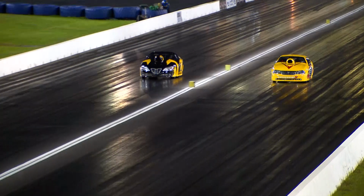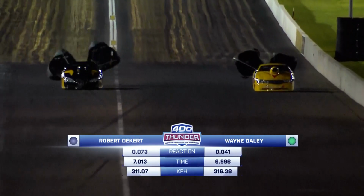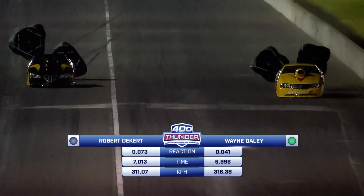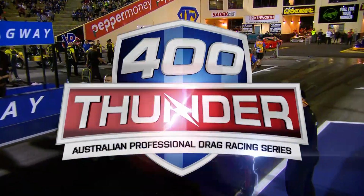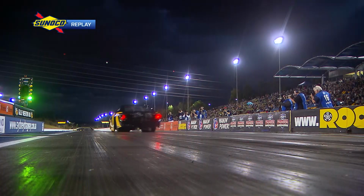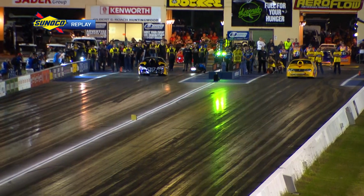Oh, the rookie is beside him. Well, Daly got out of the groove there, and he runs a 6.99 at 3.16, a 7.01 for Deckett, so close to the sixes. That would have cost him a little bit where Daly got out of the groove. The traction wouldn't have been as good over near the centre line where he was, but he's still been able to hang on for the win mark.